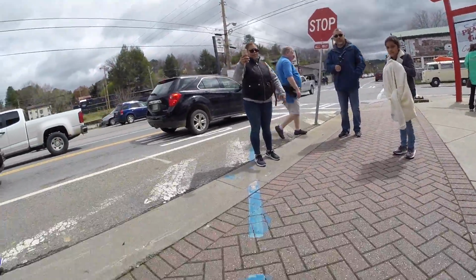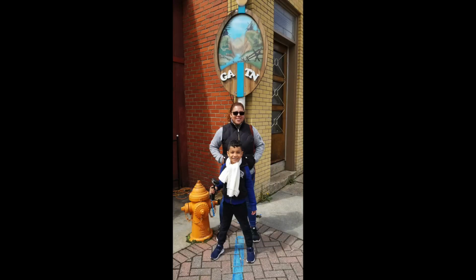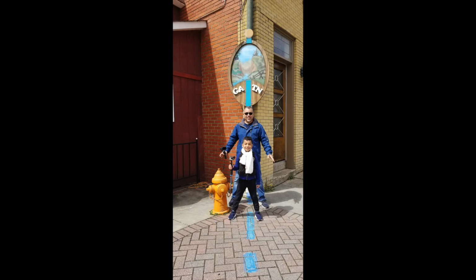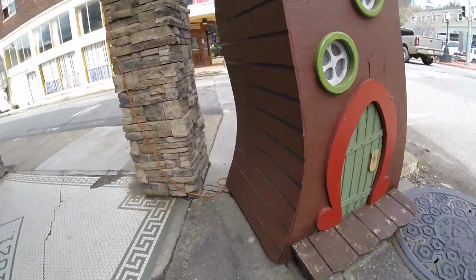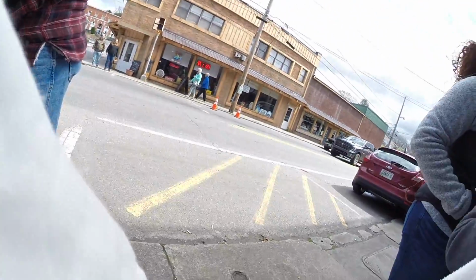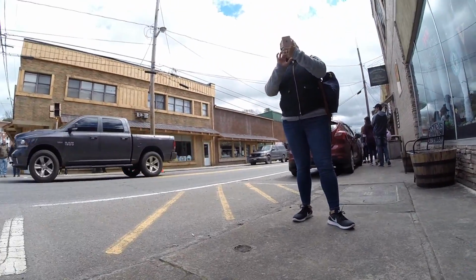I'm in the line. I really want to go inside this, but there's boards. Why don't they let people go inside this? Just gonna relax here.